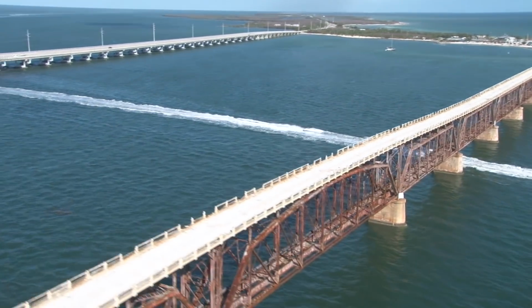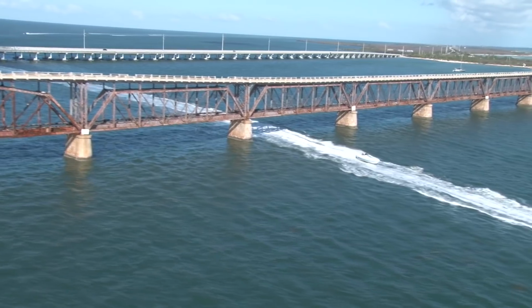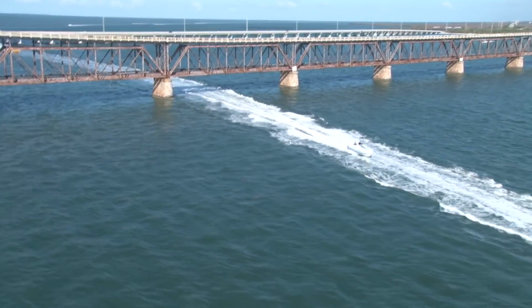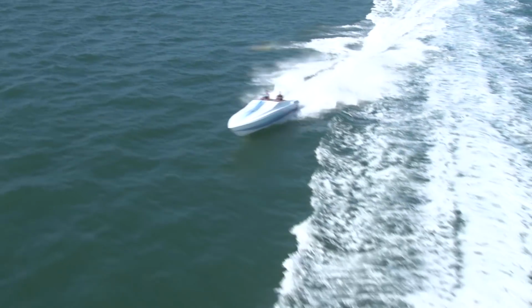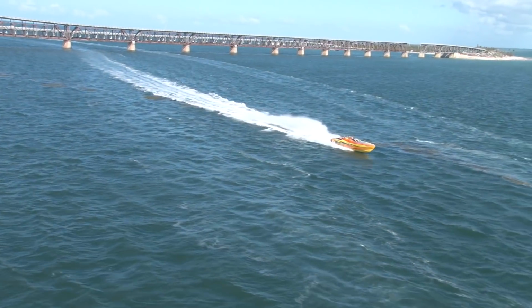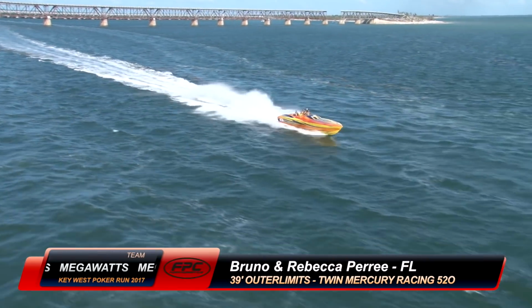Some more great scenic shots here as we cross over Bahia Honda. We're at about mile marker 37 on US Highway 1, so that means it's 37 miles to Key West from here. So this is pretty much the latest point of exit that you can go through to get out into the ocean waters. Now let's welcome some newcomers to the event.